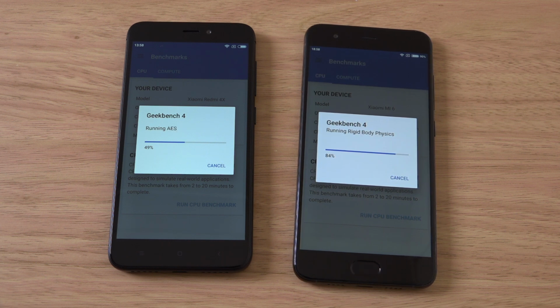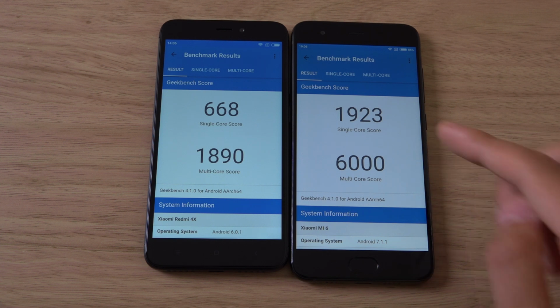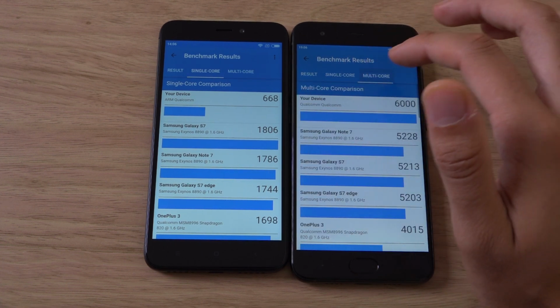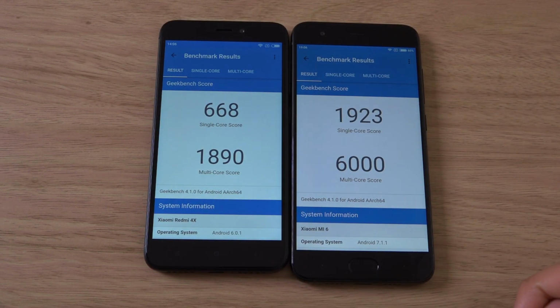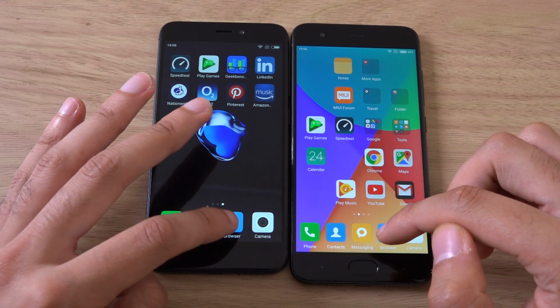So I think we're coming nearly to the end here on the Mi 6. So I think we got there in the end, and as you can see, there is a massive difference in terms of the scores here, with the Mi 6 scoring nearly 3 times as much for the single core, and nearly about 3 times as much as well for the multi-core. So in terms of your benchmark, I think the entry-level processors are not very good day to day, but you can see actually using the phones there isn't that much difference, so that is quite a contradiction. But nevertheless, we can just have a look at the web browsing here.